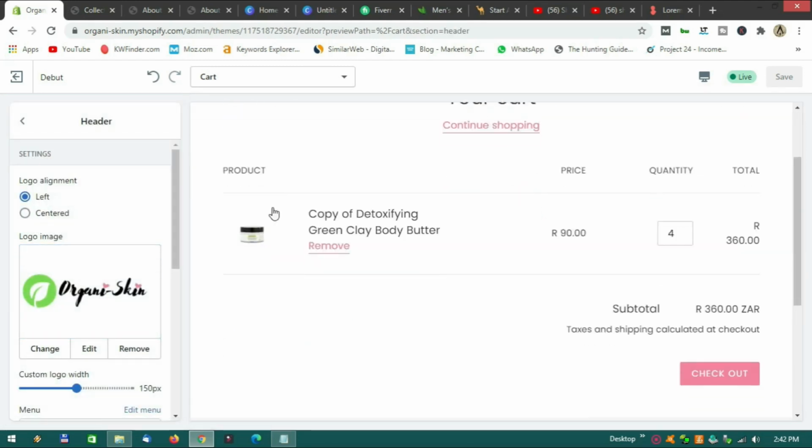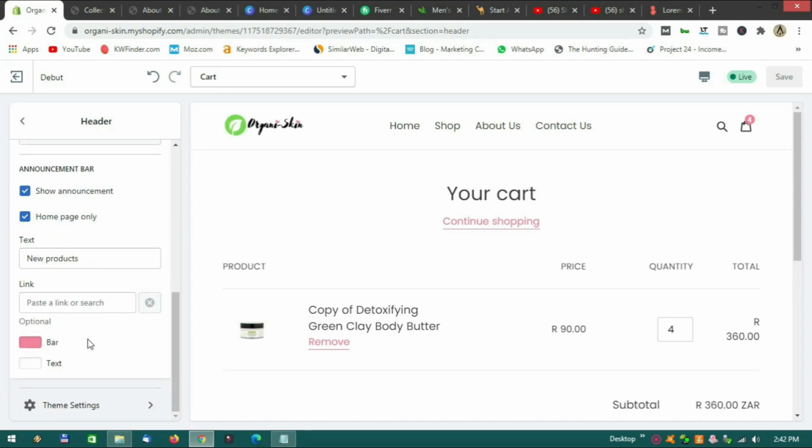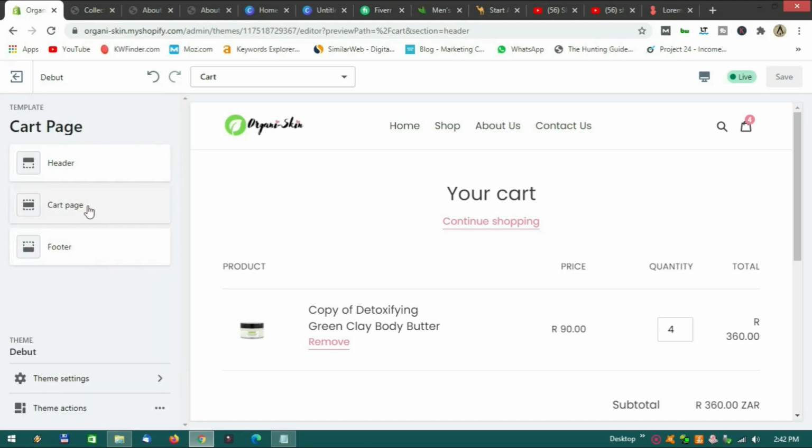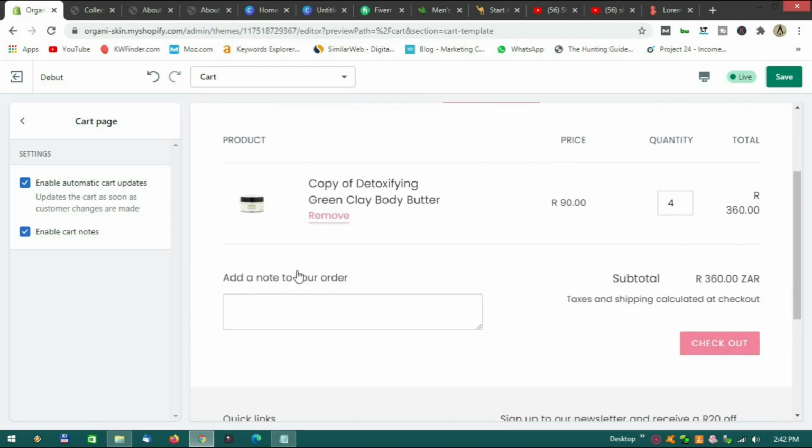We can actually go ahead and change everything inside here. So we have show announcements, we can change the bar, we can change all that kind of stuff in this area here, in this cart here. The cart page itself, you can enable cart notes, which is advisable. So the clients, your customers, can go ahead and tell you, listen, I want this delivered with this date, I want it to be wrapped in pink, I want to add a special note inside, or whatever the case may be. And that's the cool thing of doing business with SkinClays. They will actually go as far as adding special notes for your customers inside your packaging.